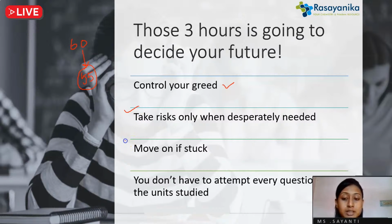Move on if you are stuck at any particular part. In any question, if you are stuck, just move on. This is not a prestige issue. Nobody is going to give you extra marks for attempting any hard question. NTA will not reward you with any additional marks or any prizes for attempting any difficult questions. So just move on if you are stuck. Do not waste your time.